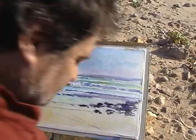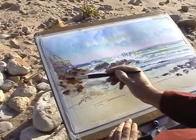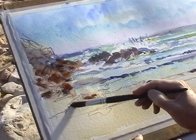I mean, we all know that watercolour is like a battle. It's like something you have to plan ahead of time and gradually work on. But even then, things are going to surprise you.